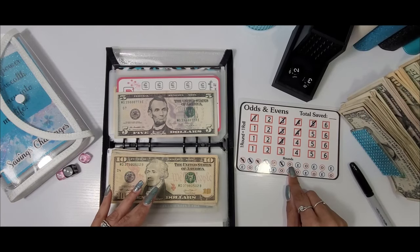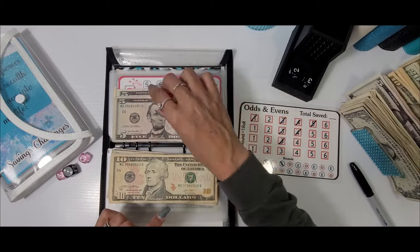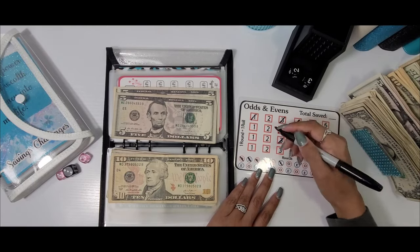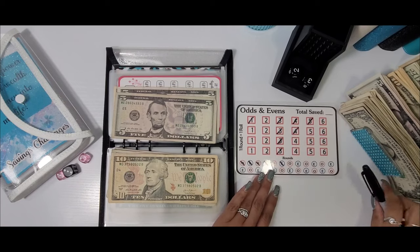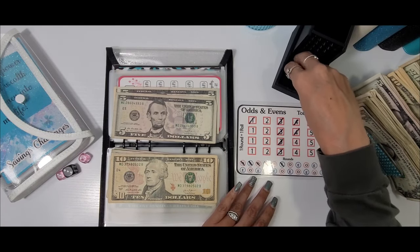We are on odds now, right? So that's 5. We're going to pull a 5. And since we're on odds, we can mark off the 3, but we cannot mark off the 2. And guys, we are done with all of the 3s. Let's go again.